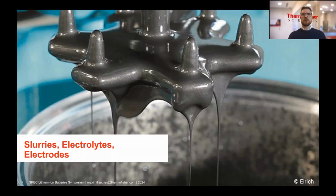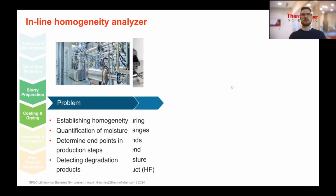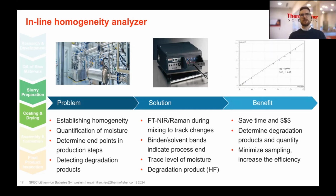Let's move ahead in the production of our battery cells and look at how we can use vibrational tools for the analysis of slurries, electrolytes, and electrodes. The problems here are mainly to establish homogeneity, to quantify the residual moisture, and to determine precise endpoints in the production steps to reduce the idle time. In the large planetary mixers or extruders, inline solutions such as Raman and near-infrared spectroscopy are implemented more and more into the production line. Following the trends, for example, of binder and solvent bands and monitoring the levels of moisture, allows you to save time and money. Inline techniques also minimize sampling and increase the efficiency of the production step.